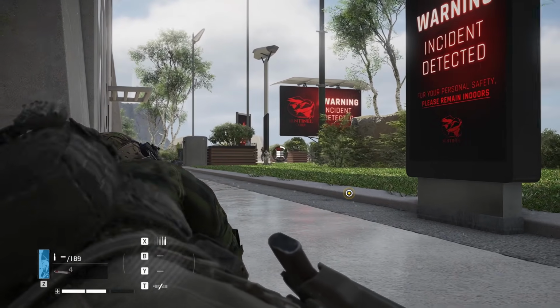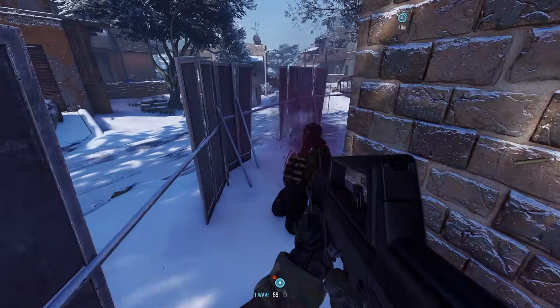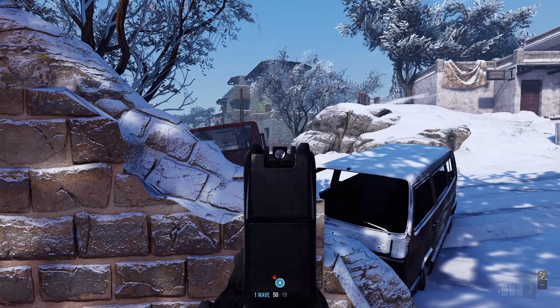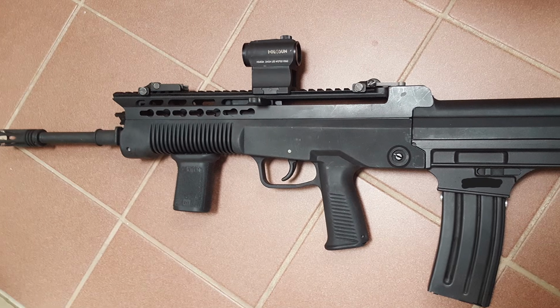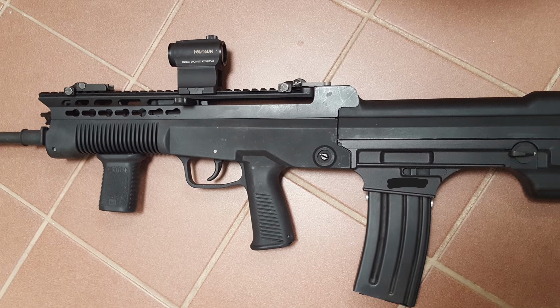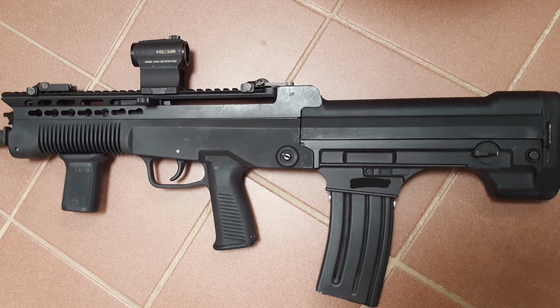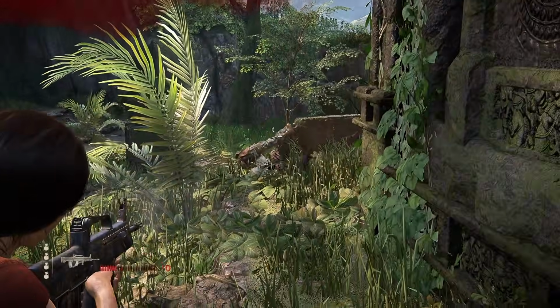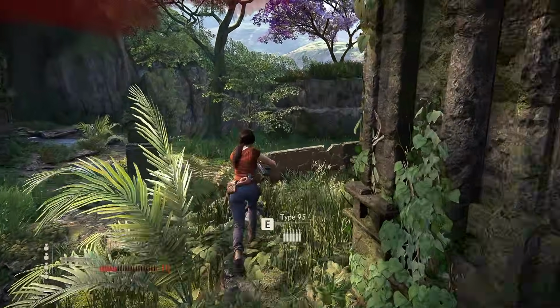The Type 95 proved to be a good weapons platform. It saw extensive use within the PLA and in other countries as well. Interestingly, export variants chambered in 5.56x45 were sold to civilian markets in other countries, most notably Canada. However, while the Type 95 was a good weapon, there was certainly room for improvement.